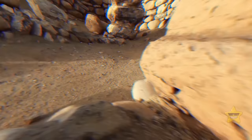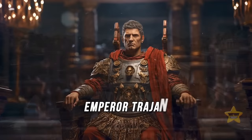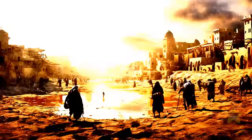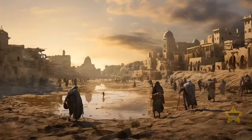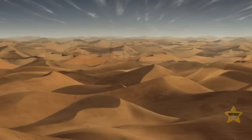For centuries, there was even an entire city hidden under the desert. Timgad was a Roman outpost constructed by the Emperor Trajan around the year 100 in the current era. For various reasons, its residents abandoned it around the year 700. The sands of the Sahara soon engulfed the city. It had remained hidden for nearly 1,000 years.